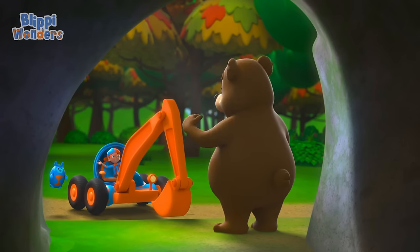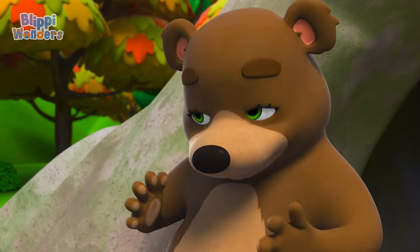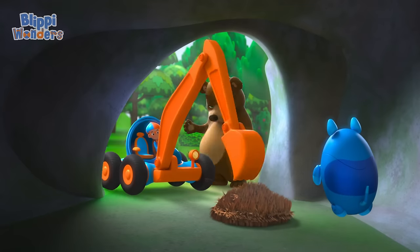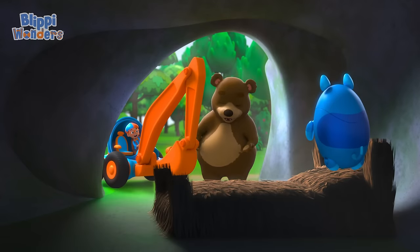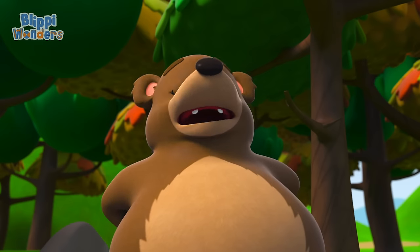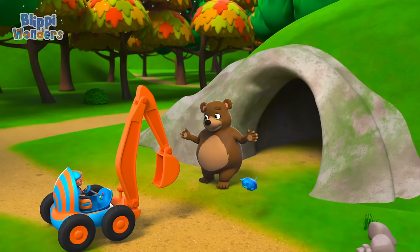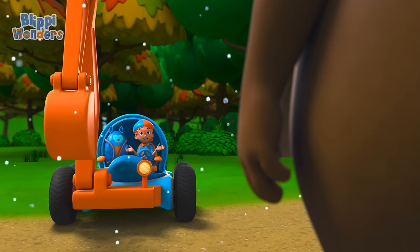What is it? I need an extra layer to keep warm in my cave. Pine needles. The bear version of a big, comfy blanket. Oh, thanks! That looks extra cozy. I'm all ready for hibernation. And I couldn't have done it all in one day without your help. I think we made it just in time.